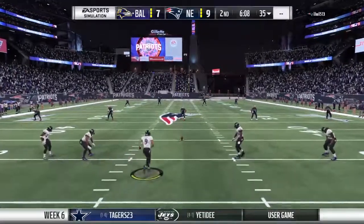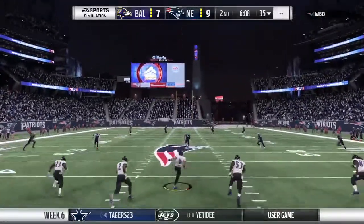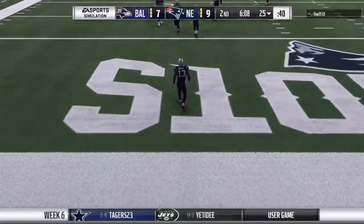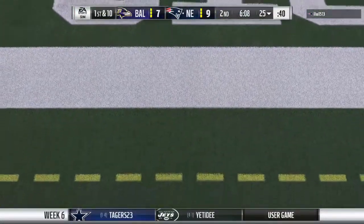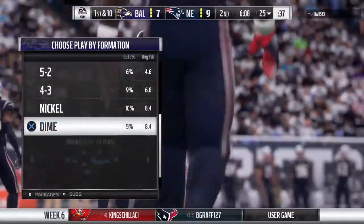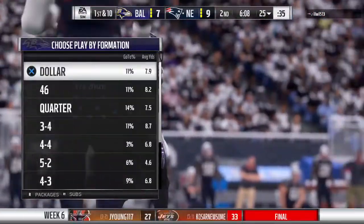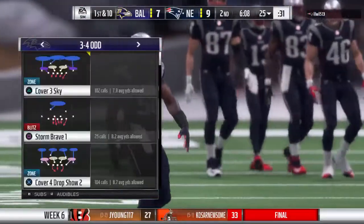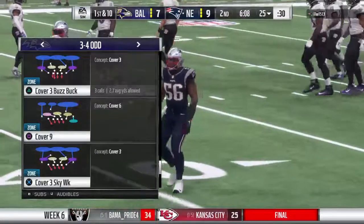Here's Tucker now out to kick this one away. And this will not be returnable. It's out of the back of the end zone for a touchback. And now out come the Patriots. And they had 3 points last time, but they didn't want 3 points because they were well within range of scoring a touchdown. We'll see if they can do better now.